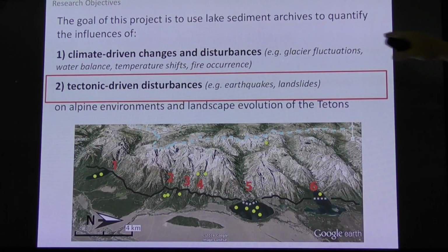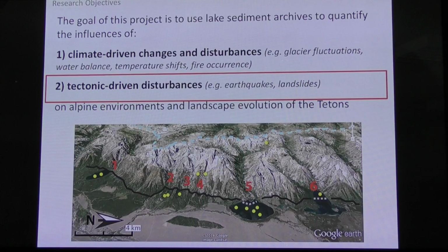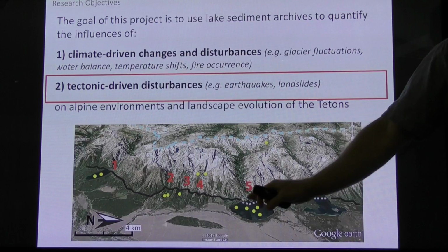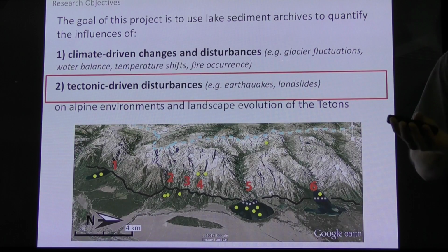Okay, so I was going to just first talk about some evidence we have for climate change here in the Tetons, and then about the tectonic activity that's happened. In both cases, since we're talking about glacial activity, we're using sediments contained in these lakes, which we know were effectively, these bodies of water are occupying basins or depressions that were excavated by glaciers in the past.